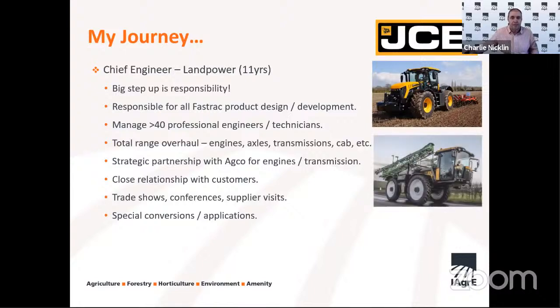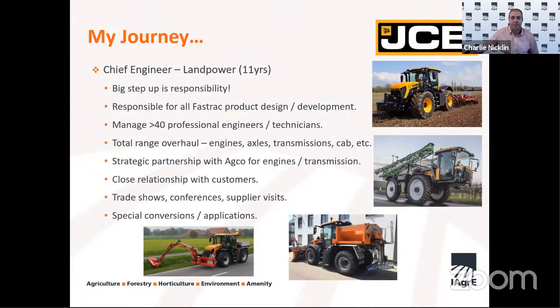The interesting thing with the Fast Track is because of the way it's designed, with a chassis, you get a lot of special conversions that we tend to support. So you can see the one there on the right of a forward control self-propelled sprayer. And then the two at the bottom are German machines. So the Germans used to love modifying machines to suit their markets. So you can see machines there for salt spreading and snow ploughing, and also mowing verges on autobahns.